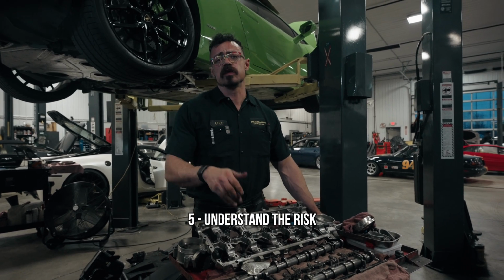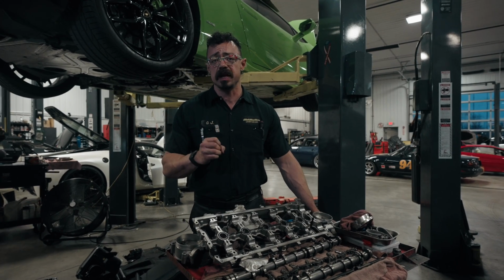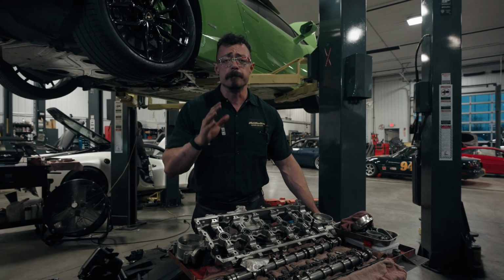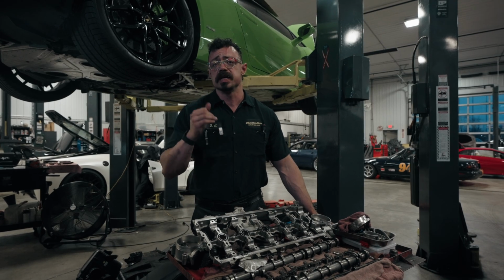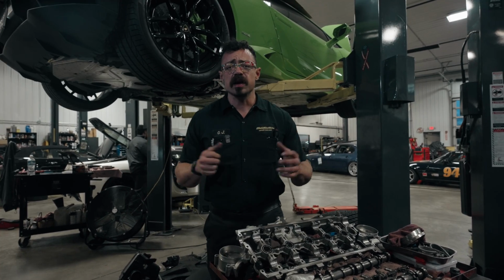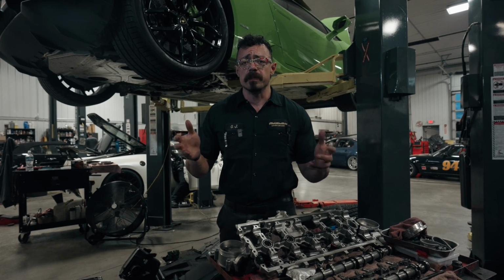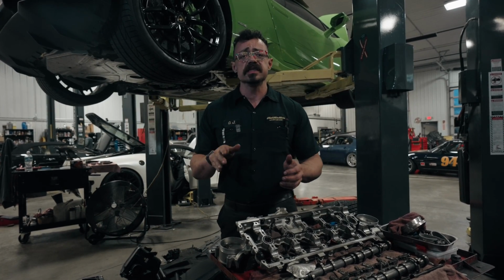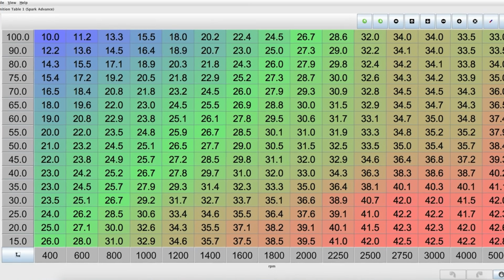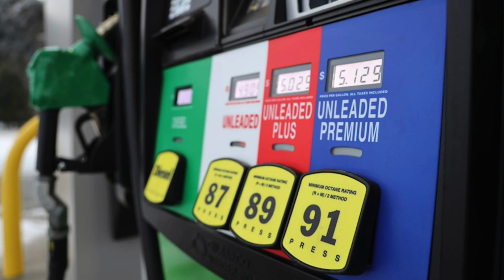You need to understand the risks. You are changing a calibration that the factory spent countless hours developing to run correctly across many different climates, altitudes, conditions, and uses, as well as the fuel quality and air quality. There are inherent risks above and beyond an engine getting damaged. You can make power by adding timing across the board and desensitizing the knock tables, but what happens when 93 octane labeled gas is actually 87 pumped into the wrong tank?